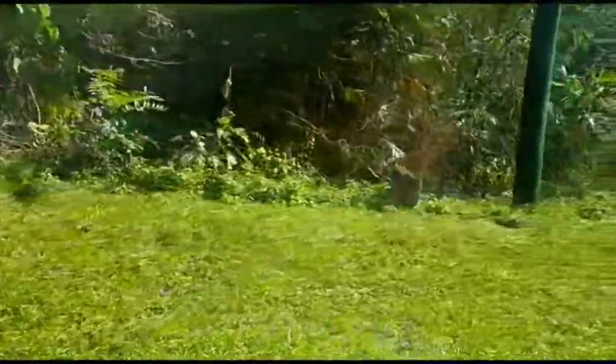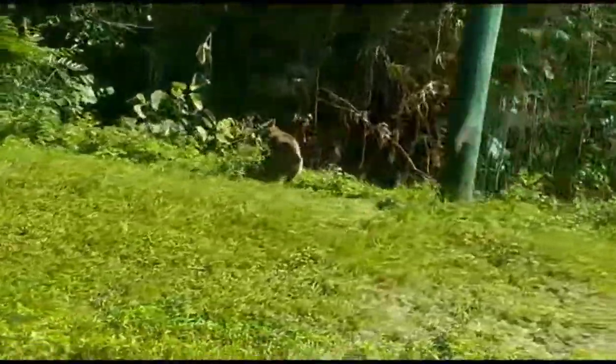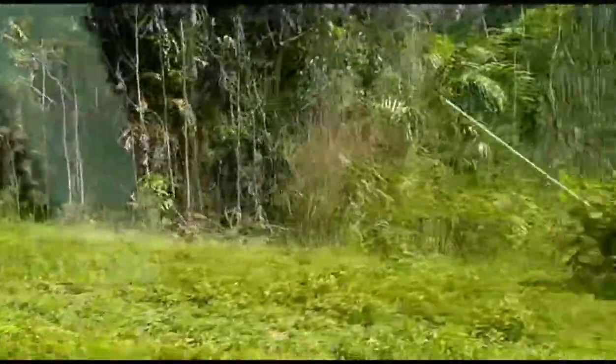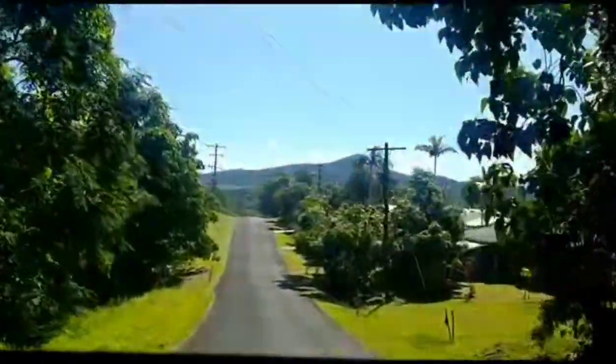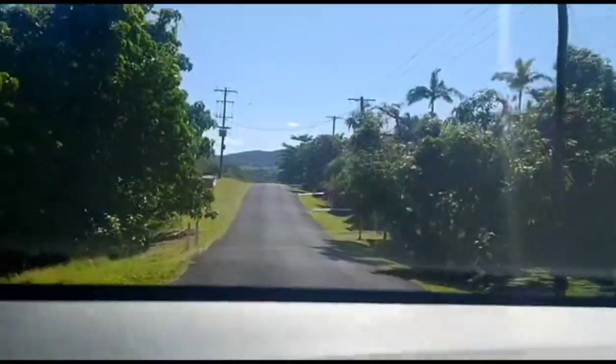Not jump a lot, but he's pretty tame, by the looks. Oh my god, he's jumping! There's usually a whole lot down here. Really? Yeah. But in the middle of the day, they usually get in the shade because it's hot. But late in the evening and early in the morning, you usually see a lot down here.